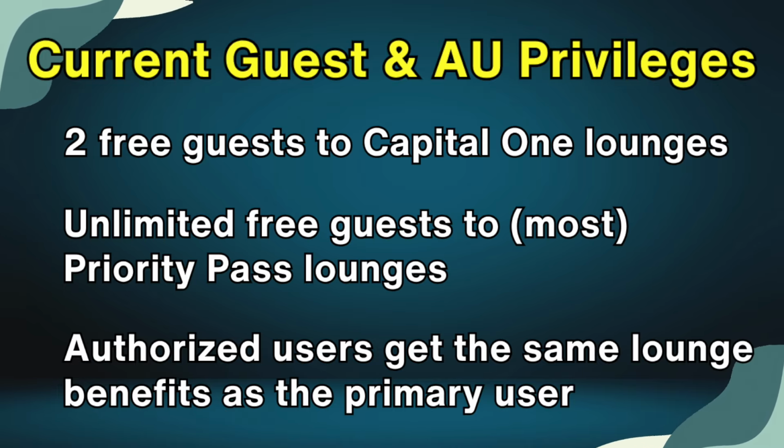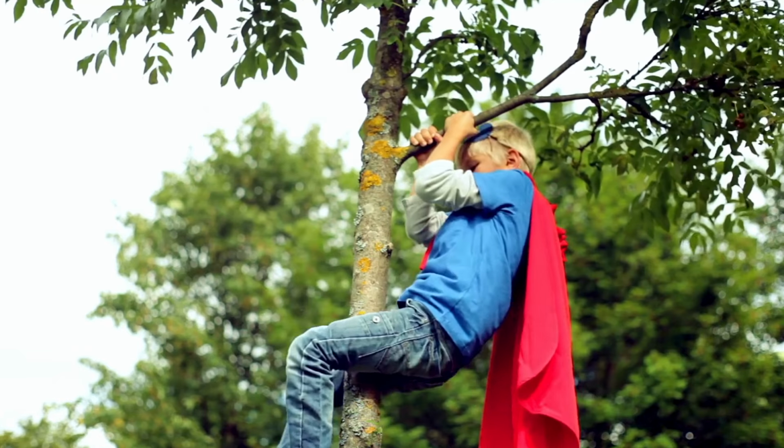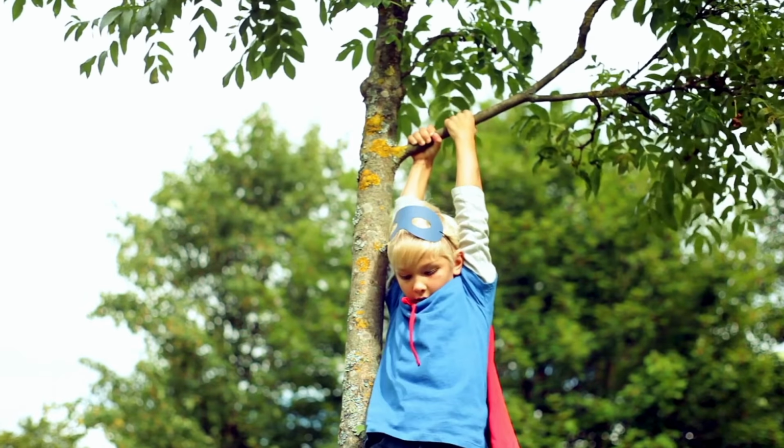Your authorized users also get complimentary access to the Capital One and Priority Pass lounges, and they also enjoy the same guest privileges as you do. Given that authorized user cards are free, this ability to so easily share airport lounge access makes for a superpower on the Venture X cards. However, this superpower is going away.